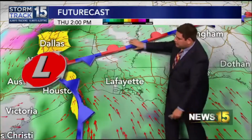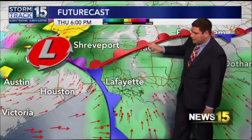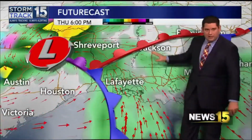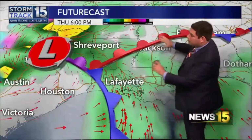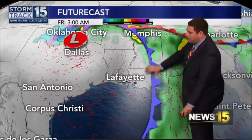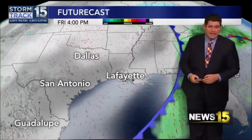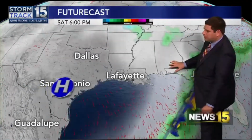Now, there is some model discrepancy on whether this front stays more so in the central portions of the state, or if it gets closer to I-10. The further south it goes, I think the lower our severe threat ends up being. The more north it is, more chance of a widespread event as we go into tomorrow. But that cold front pushes through as we head late into tomorrow night. Behind that, some cold air moves in just in time to start off the weekend here. You can see high pressure moving in behind it.